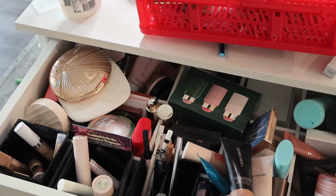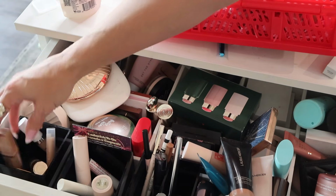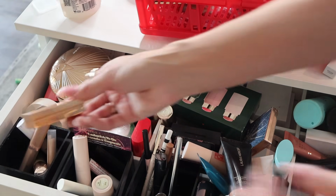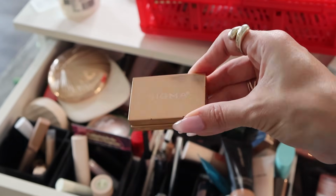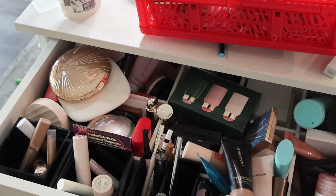Okay, so I have the Kulfi Concealer and the YSL. Honestly, I think that will be fine. I could maybe do my Sigma, because this is kind of like that 2-in-1 for under eyes and the face. Okay, I'm gonna put the Sigma one in there. I really love that concealer duo.